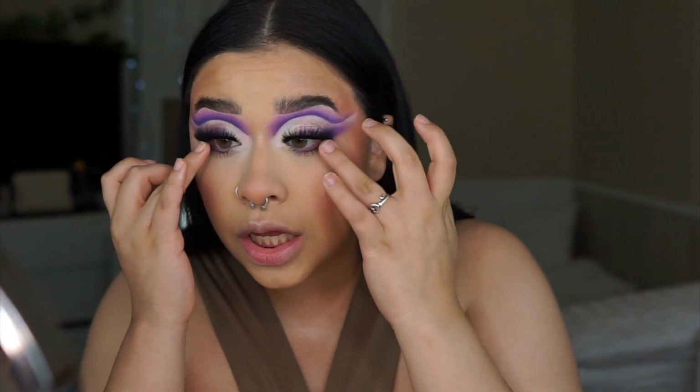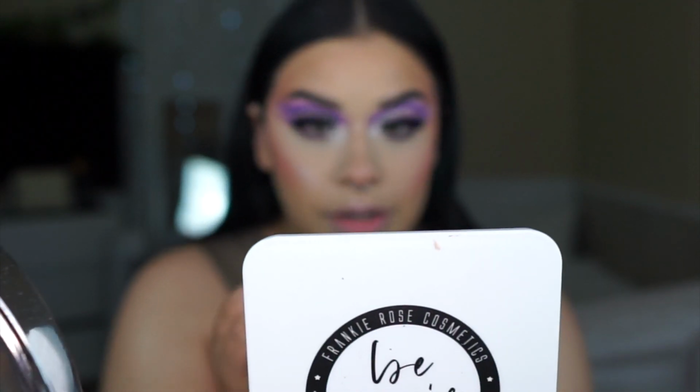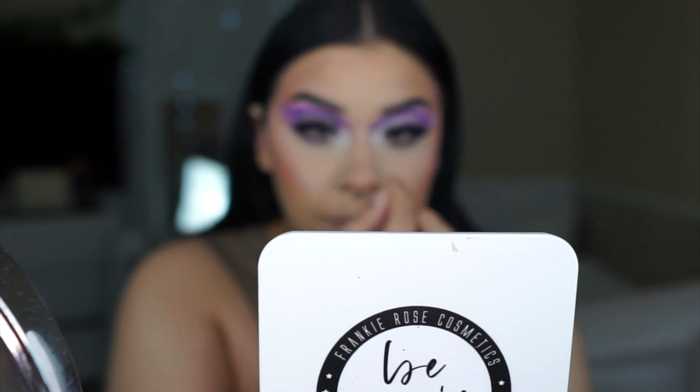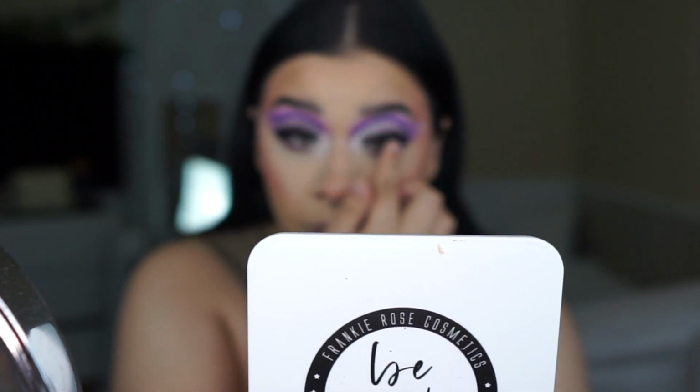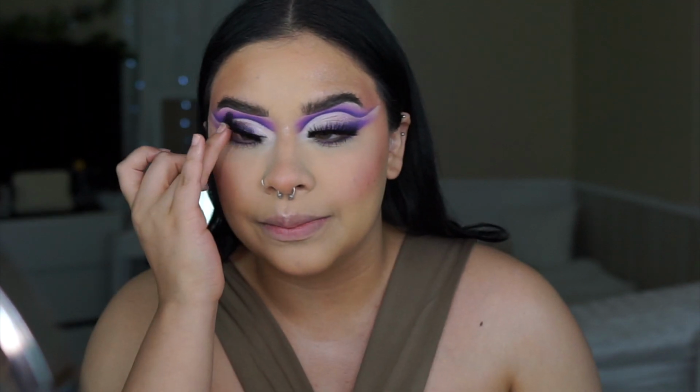Wow, she said thick and cute. I'm obsessed with my lashes. Okay, first of all, one looks a little bit bigger than the other. Let me fix that real quick. Yeah, I'm obsessed with these lashes. They actually pop off with the lashes. I know I look a little bit cross-eyed. It's a weird vibe, but they're so cute.